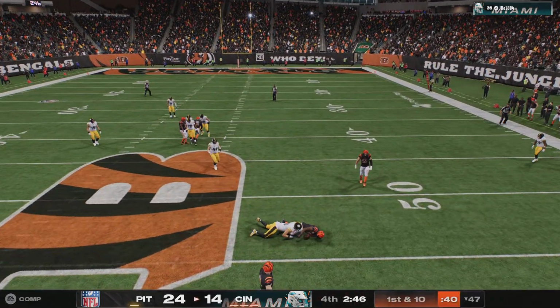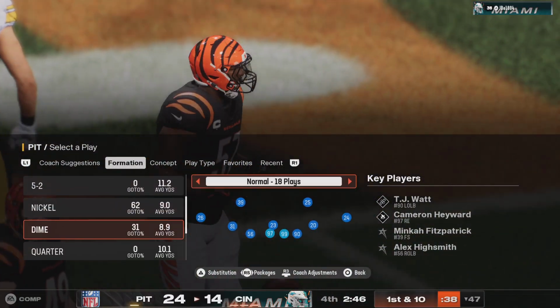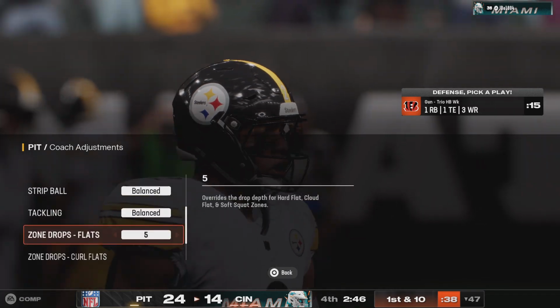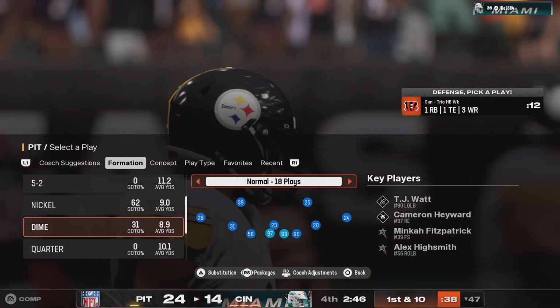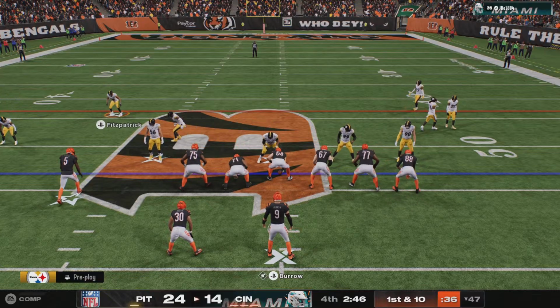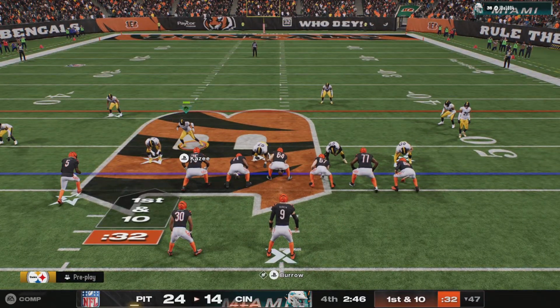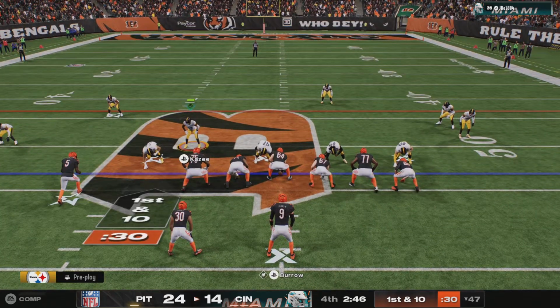Oh, that may be the break they needed. That one's intercepted. It's the linebacker, Jermaine Pratt. And at this point in the game, Mike, we all know one play can be the difference between winning and losing. And now after that poor throw, we'll see, can they capitalize on this extra possession that they just stole?